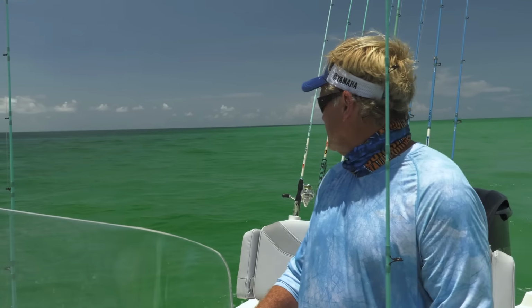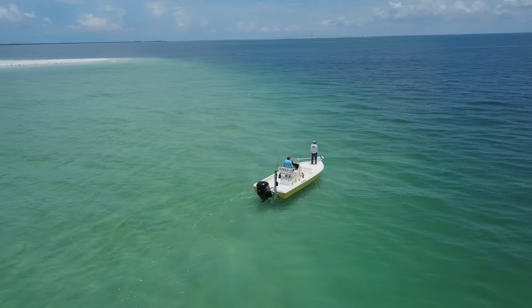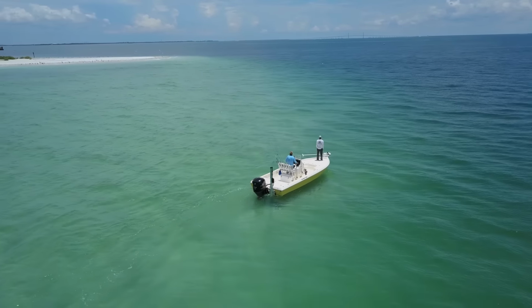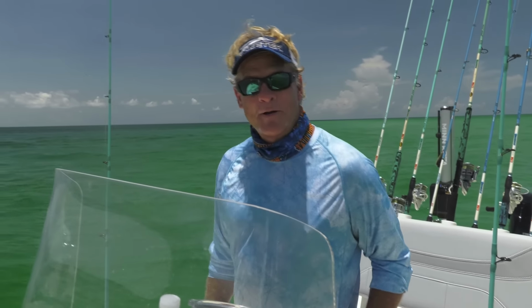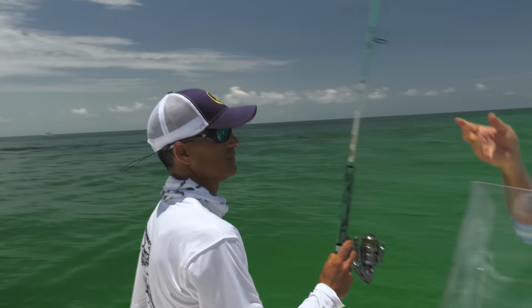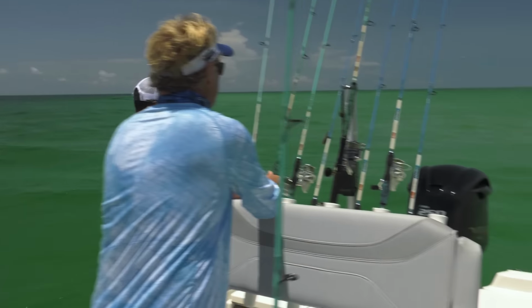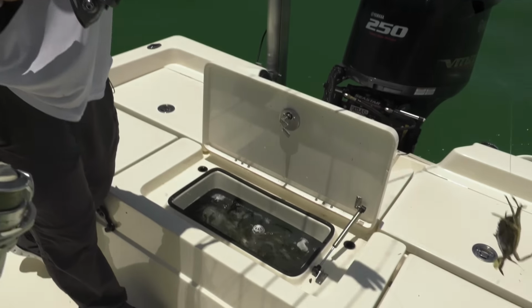How's this looking for you? Looks good. Stick that Talon. See, you stuck, brother. Tarpon time. Thank you, sir. There's yours. Already got one on. Oop, there it is.